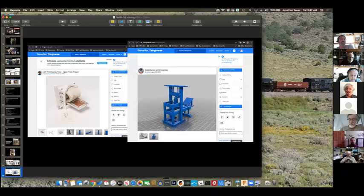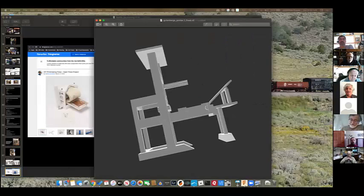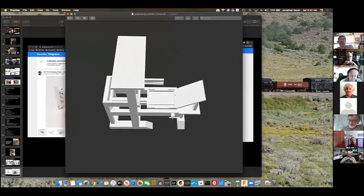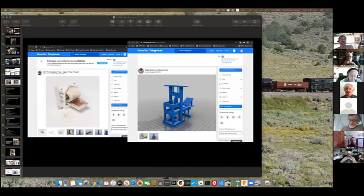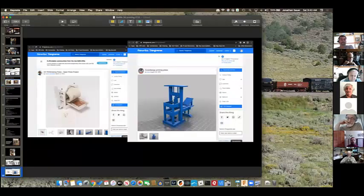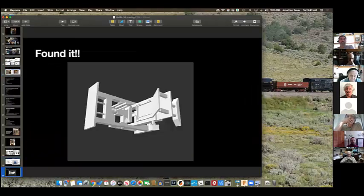This one was kind of cool. Somebody did this model, and this is an actual one that kind of works. But I like the format. Then I stumbled across this one, and I thought, wow, that's exactly what I'm looking for. And this is the model, just a beautiful piece of work that this person created. So there it is, found it, a wonderful, beautiful piece.